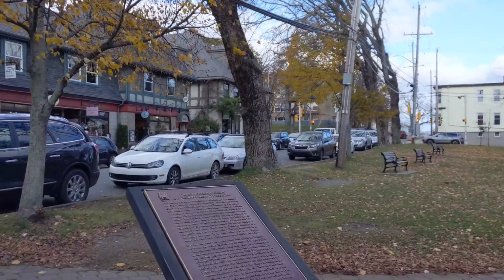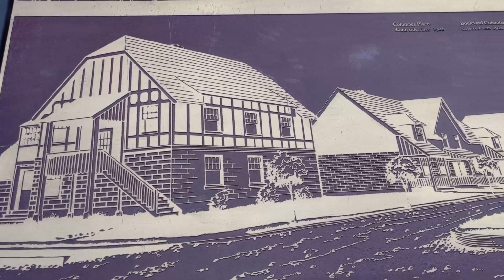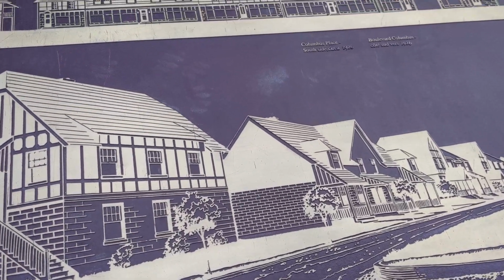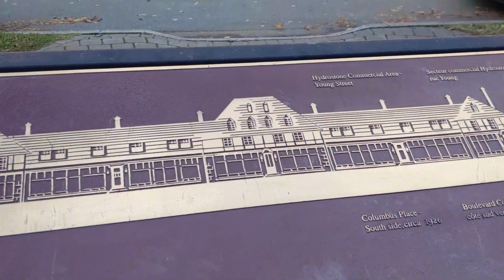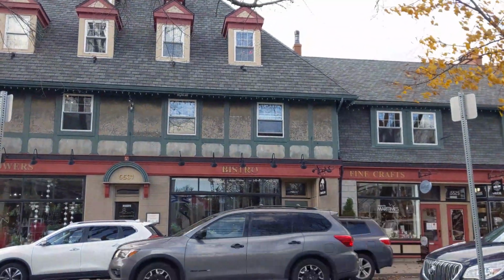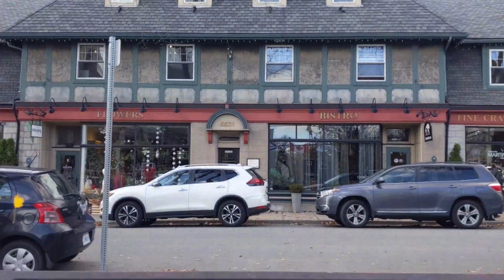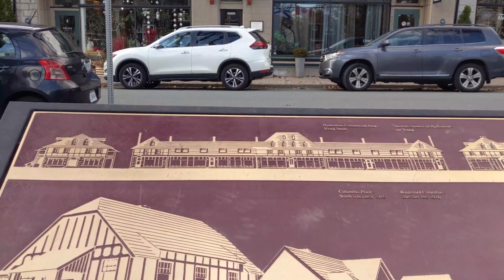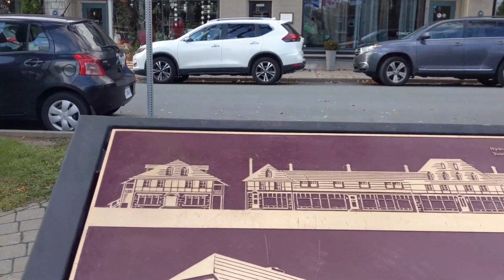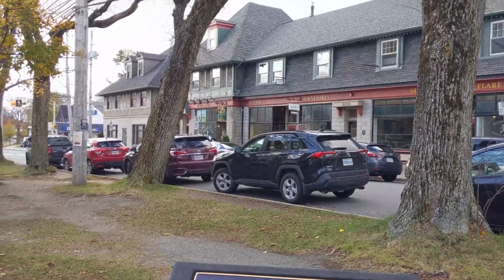Oh, this was in the winter. Look at this. This is what this looked like before long. That building right in the center, right there, is what we're looking at, right over there. That's it right there. And that house that's separate on the end will be that one that's right over there.